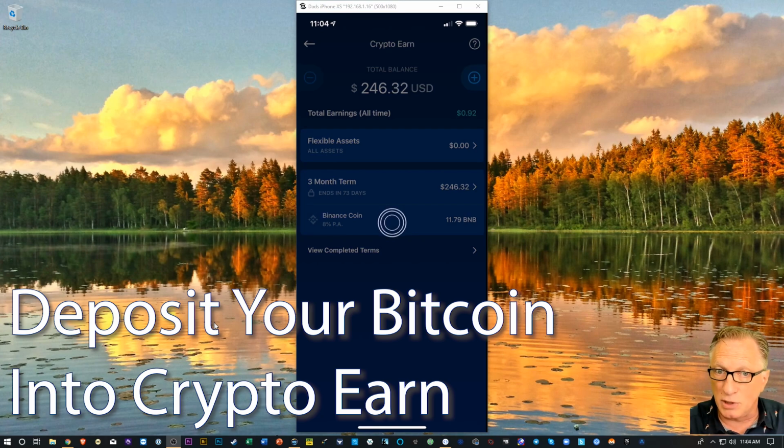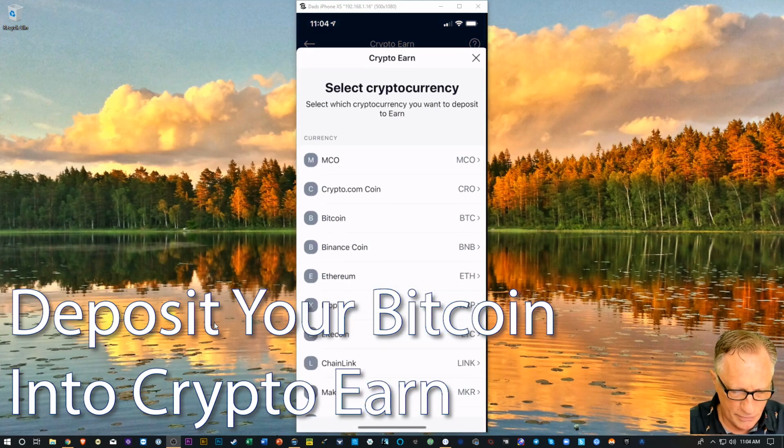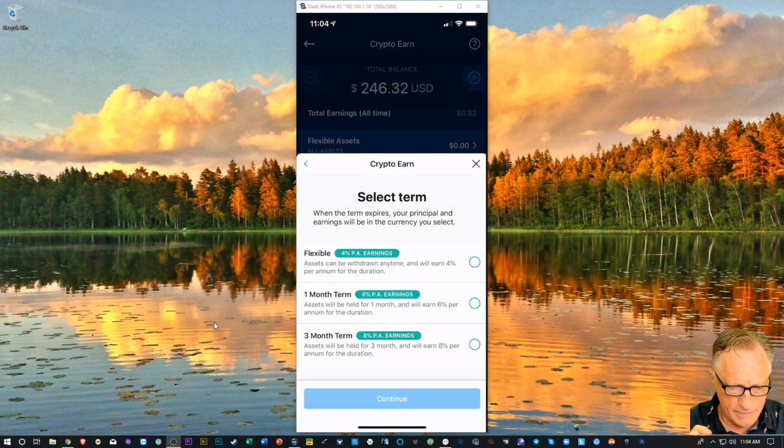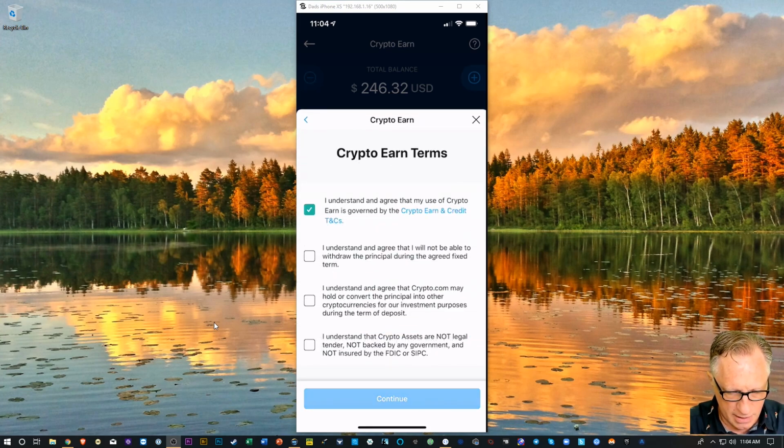You can actually have multiple deposits in your Crypto Earn with multiple coins. So today we're focusing on Bitcoin. So I'm going to tap that plus over there, and we're going to choose Bitcoin. And our term is going to be 3 months. So we're going to get the maximum return on our Bitcoin. So let's hit continue. And we're going to agree to all of these terms, and we'll hit continue.